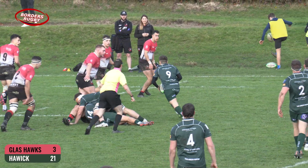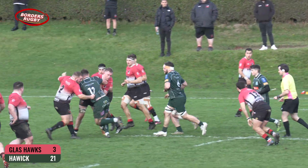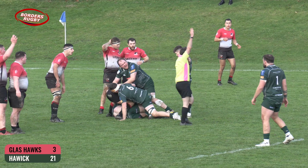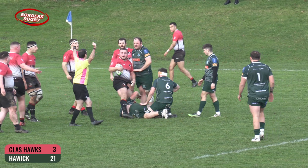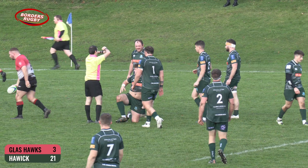Hawick, Lightfoot at the base of the ruck. Lightfoot, Andrew Mitchell. Andrew Mitchell's up and over the gain line and he's got Hawks players flailing all over him, but Cairn crosses over that, illegally so, says the referee. On the man. He's remonstrating.